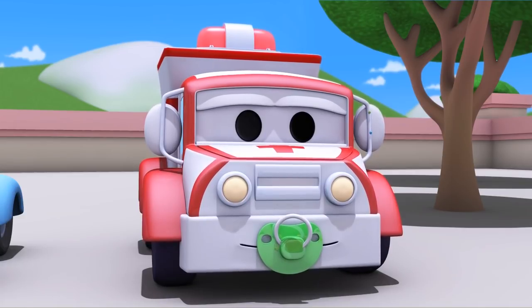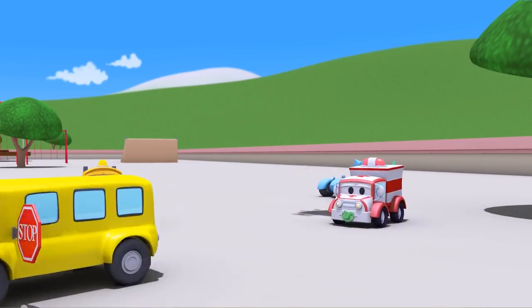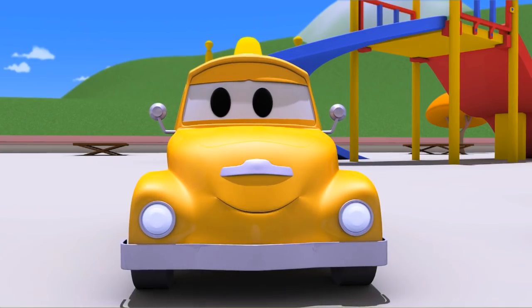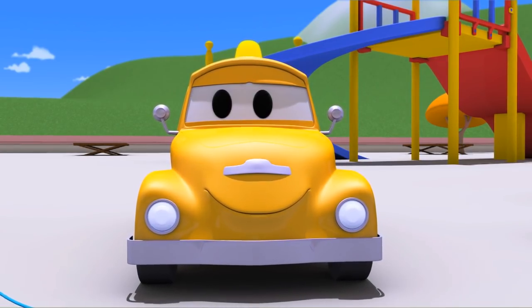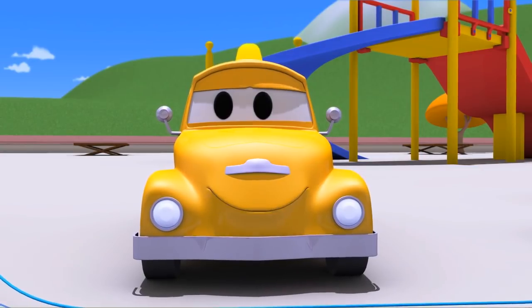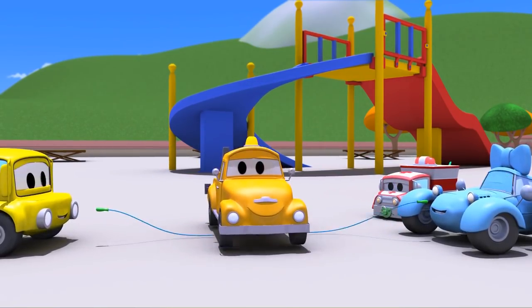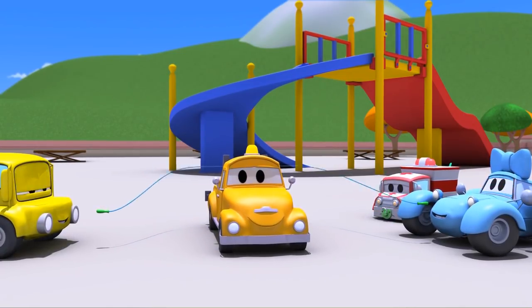Well done, baby Tom. Baby Amber looks as good as new. Now that baby Amber is healed, do you want to play skipping rope with the girls, maybe, Tom? Well done, Tom. You're good at this.